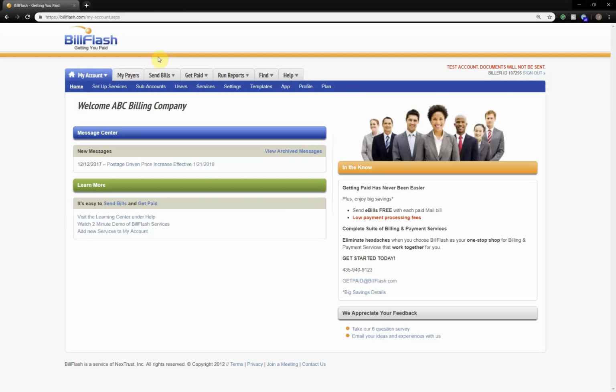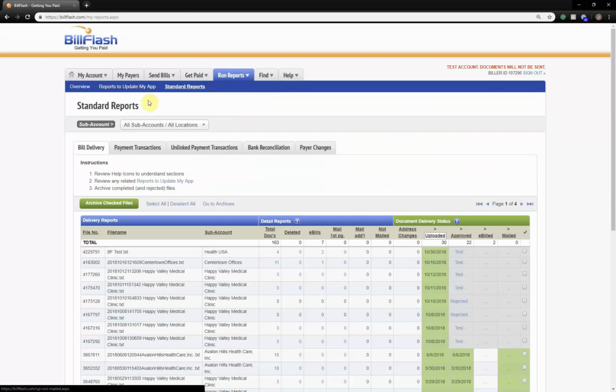In this final section, I just want to briefly run through a number of different reports that are available under our standard reports. There are also reports to update my app, which this is probably a good time to mention that you'll see a number of different things as we went through. We went through the review portal and the payments and all these different things, but BillFlash does come with free training and support. So we are going to make sure that you are set up for success, and we want you to really take advantage of this free training and support so that you are comfortable using the system, you're using it correctly, and you're using it to its fullest. And we want you to get off to a good start with it.